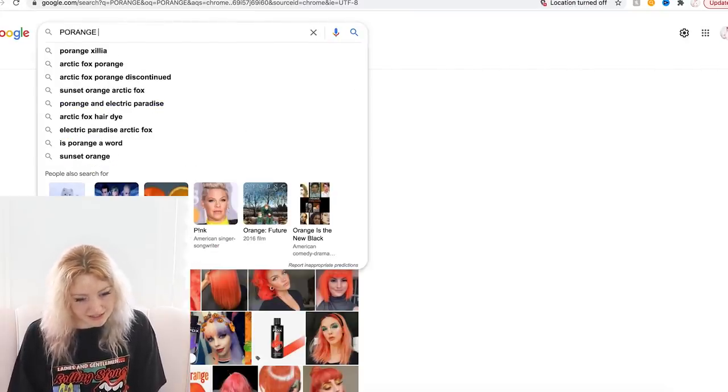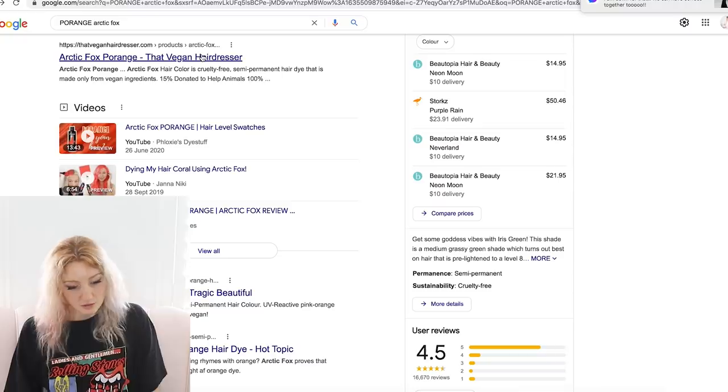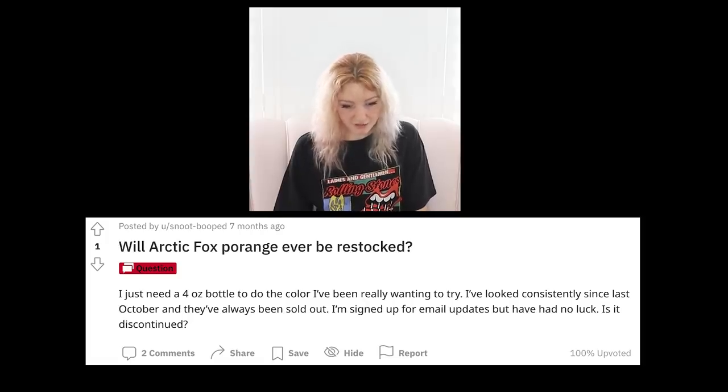Porridge. Did you see that? It said porridge discontinued. Right, well, if I can't find this anywhere, I guess we're gonna have to go without the shade porridge. A vegan hairdresser sold out, okay? This is from earlier in the year. Will Arctic Fox porridge ever be restocked? I just need a 4-ounce bottle to do the color I've been really wanting to try. I've looked consistently since last October and they've always been sold out. Okay, look, if it's been sold out since last October, I don't think I'm going to be able to get porridge. God damn it!